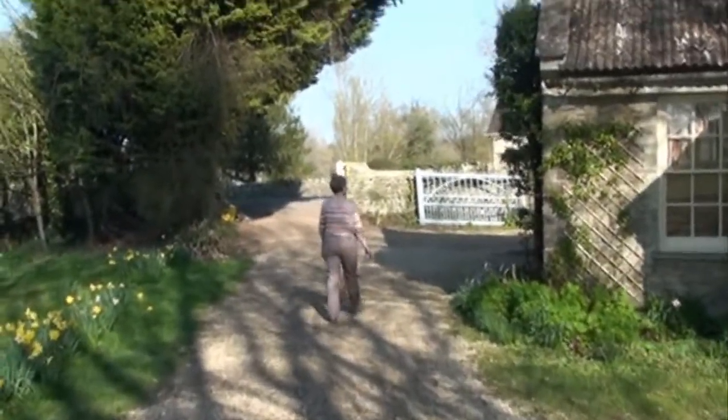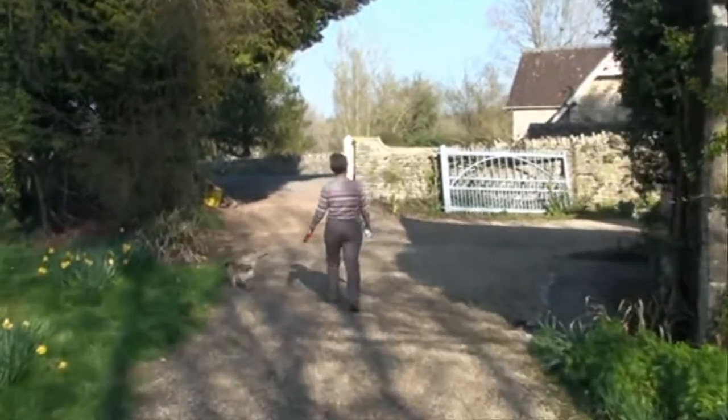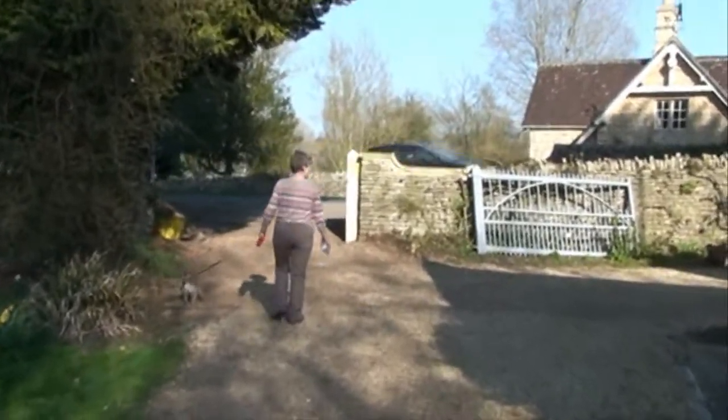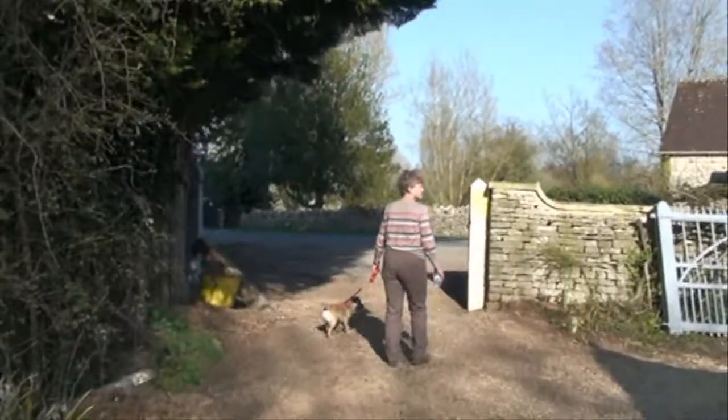Alright, so this is the end of the river walk. You can either turn around and go back to Bibury Court, or alternatively carry on walking along the road, which is what I'm going to do.